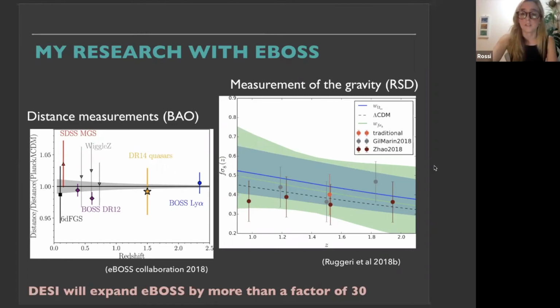This is compared with another binning technique, the one Hector and Gongbo did, so these brown and gray points. It was already showing quite promising results. Of course, the eBOSS sample does not have that much signal that you can really distinguish which is working better and which is not working as well. But with DESI, which will expand the eBOSS sample by a factor of 30, we hope to see how this growth rate evolves.